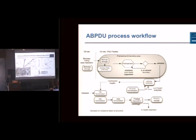If you look at the process flow for the PDU, you start off with biomass. You break that biomass down into sugars, which you then feed to microbes in successively larger fermentation tanks up to about 300-liter scale. At that point, you can separate your biofuel, for example, and then all of the waste is going to go downstream to a wastewater treatment plant.